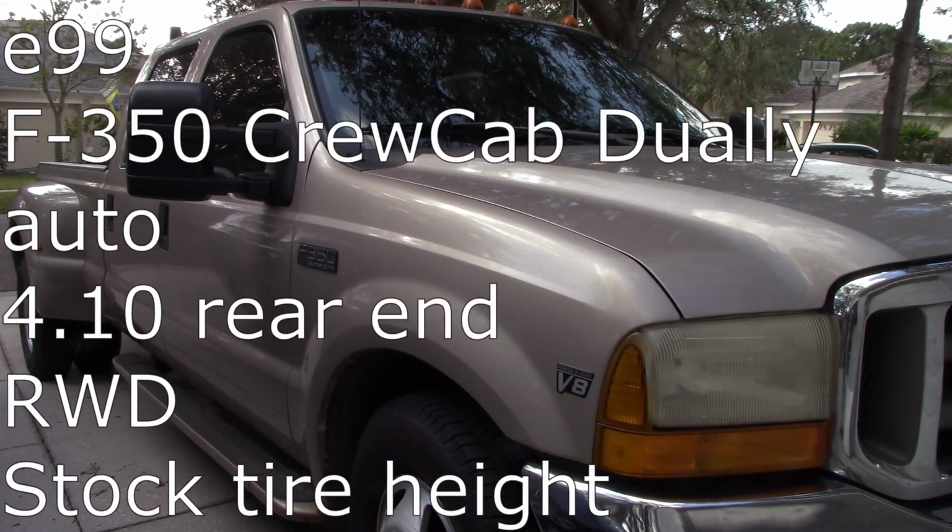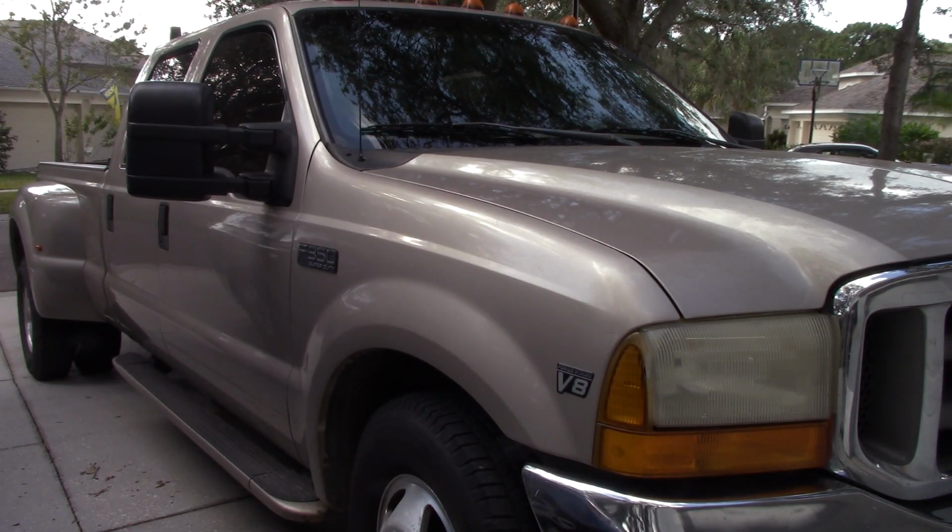The truck is an early '99 F-350, 7.3, automatic transmission. It's a crew cab dually, so it's 14 gears. It's stock, with the exception of the transmission cooler. It's a 6-liter transmission cooler. The airbox, turbo, injectors, exhaust, everything's still stock, factory. It has about 256,000 miles on it, roughly. It is a two-wheel drive.